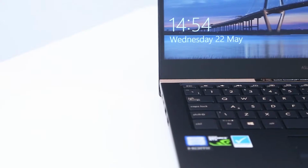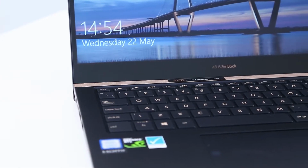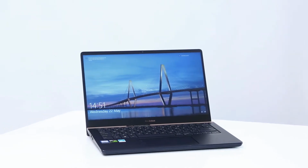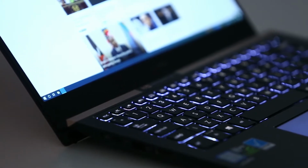By the way, have you seen the specifications on this beauty? Core i7 8th Gen, 4GB dedicated graphics card, 16GB of RAM, 500GB SSD with a full 1080 Full HD display. What? Just a second, I need to check something. The keyboard is backlit. Sorry, I got excited there for a second.